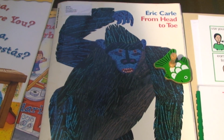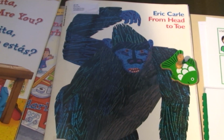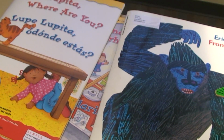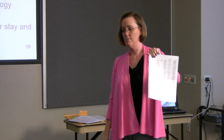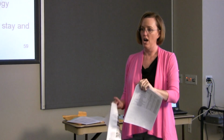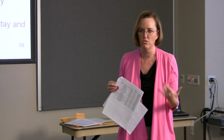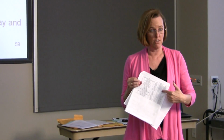In addition to that, these big books that you see right here, we've adapted 20 big books for San Jose and also for San Mateo. These are the ones we already have adapted. So we already have the pictures for you. You can come down to the County Office of Ed. You could purchase the pictures, which is just the price of printing them out, probably like 10 cents a sheet or something like that. You would actually have to buy the books.